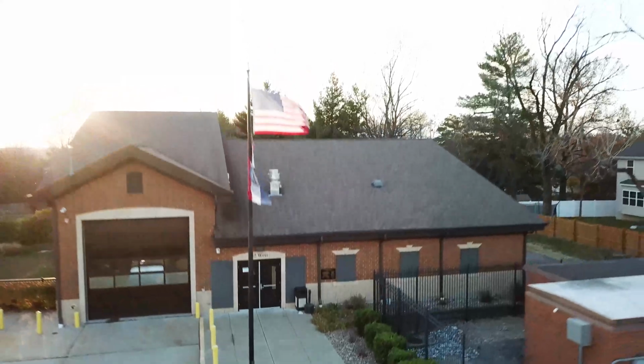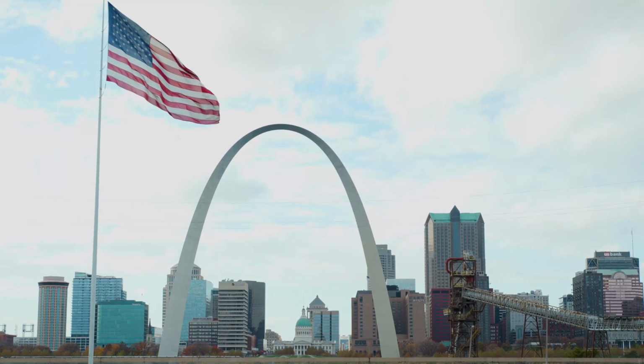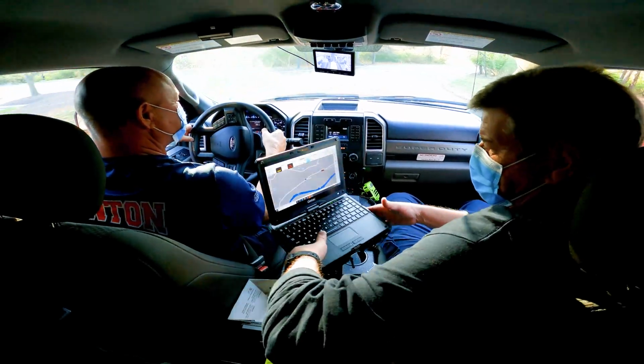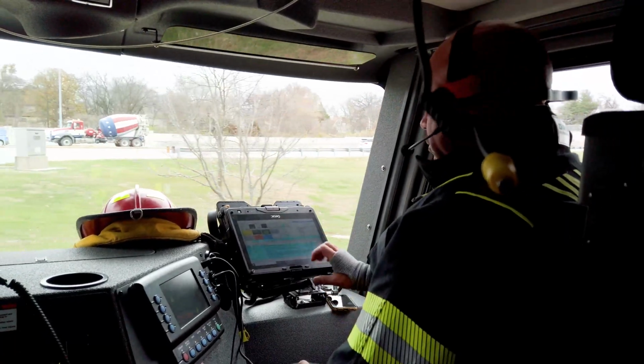Central County 911 is a dispatch agency for fire and EMS. We cover about 500 square miles. We have 32 departments, and that's a mix of fire and ambulance. We really like the Getac V110s for its ruggedness, for its ability to handle harsh environments. These are in fire trucks and EMS apparatus. They aren't always in the best conditions, and we needed something that would work through that. We have about, I would say, 300 units plus.